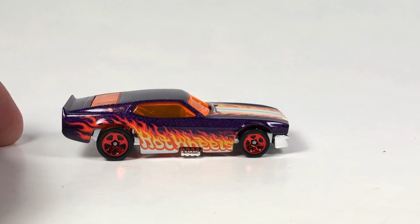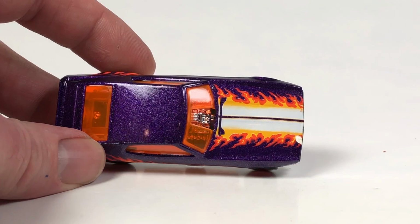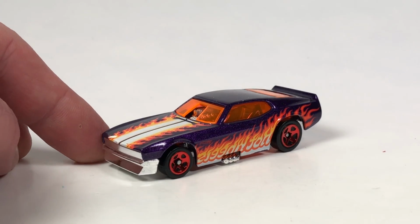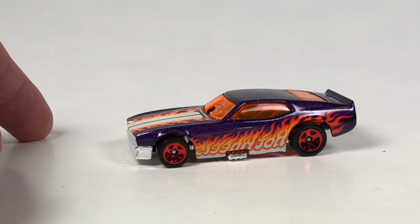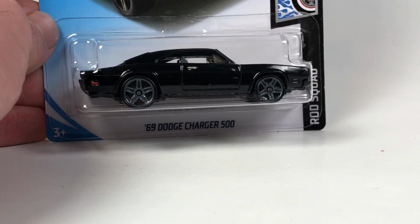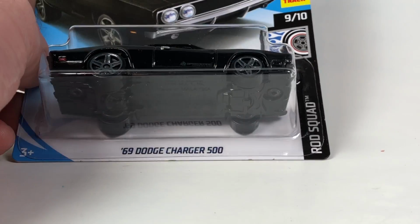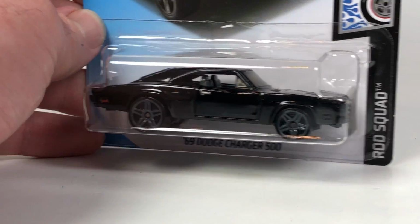But I do like that Hot Wheels logo and flames on the side, and it does look kind of neat. Orange windows. It's a crazy looking car. It looks okay. Just had to grab it. So there that one is. This one looks pretty darn good. This is the 69 Dodge Charger 500 in just straight up black Rod Squad.